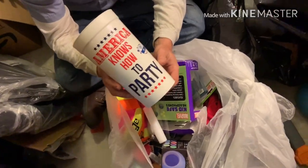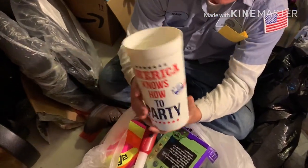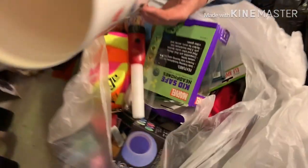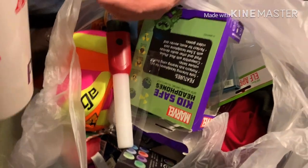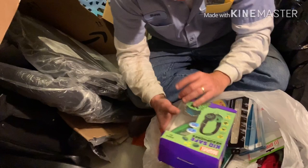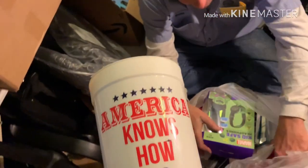Look at this, folks. America knows how to party. This is a big boy, a 75-ounce cup. That's freaking awesome. That might have to come upstairs.